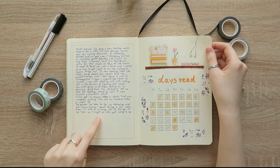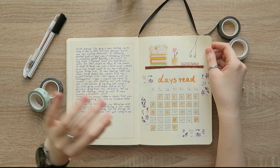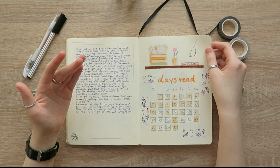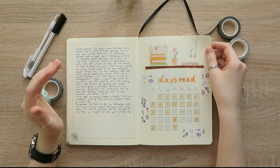Initially, I tried to fill these things up all the way for each month, but you will see that I didn't always manage that, and that's okay. Looking back at it, I shouldn't have pressured myself that much for it. If I don't have that many thoughts, that's okay.